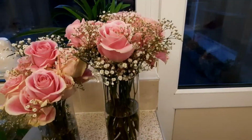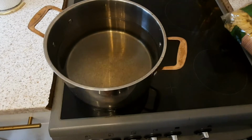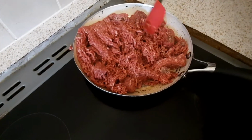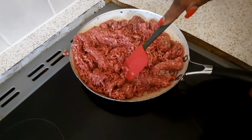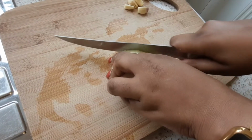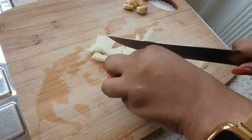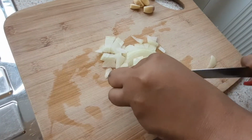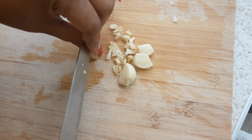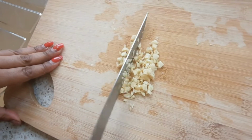And I went ahead and started cooking the dinner. So here I did mince spaghetti. It's tagliatelle, not spaghetti. And I made a dessert. And what else did I make? I had a starter of garlic bread. So you will see as we get along. Keep watching.